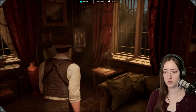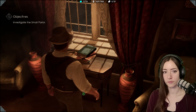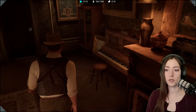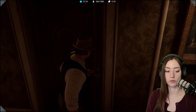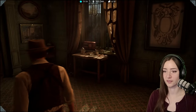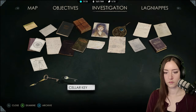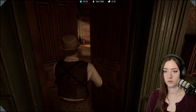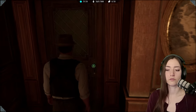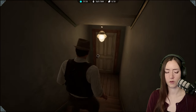Cellar key. Cellar. The wine cellar? Dock collar. What's this? Investigate the small parlor. Oh, there's nothing in there. So now we can go in the basement, and we can go into the wine cellar and to the boiler room, maybe. The music. What's going on with the music? Okay, lots of stuff. Now to find the fastest way down to the basement. I think it's just down here. Probably.